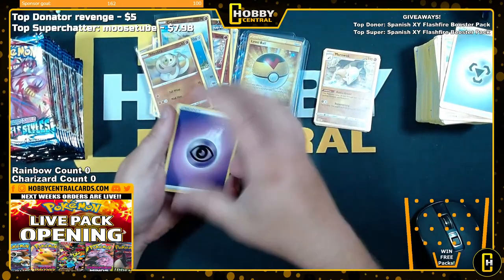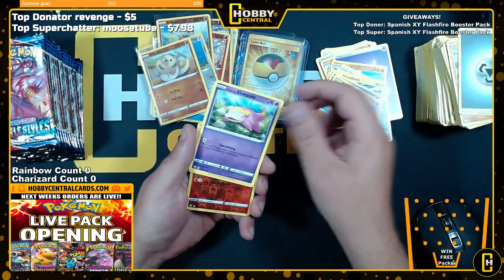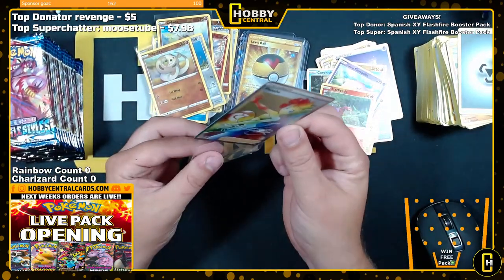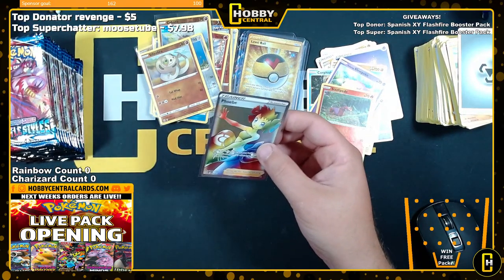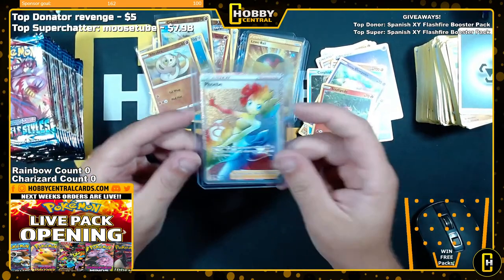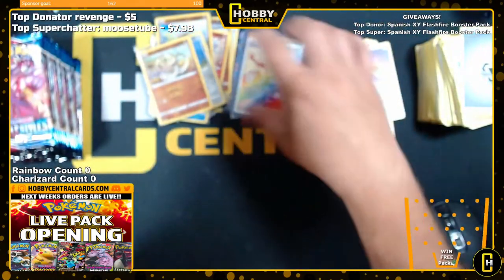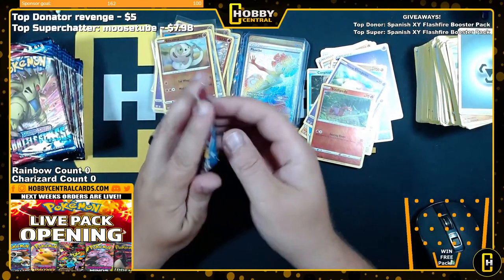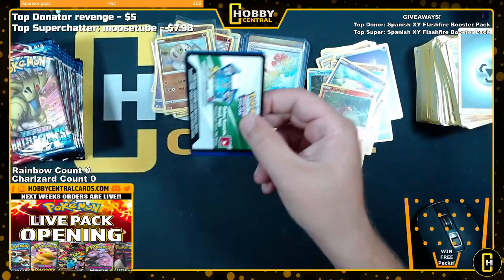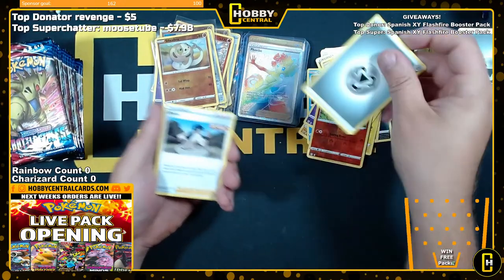One, two, three, and four. Gold ball. Very nice. Very nice. Electabuzz. Oof, skipped half the deck. Oh my, Lanta. There we go. Rainbow Phoebe. Things are turning around, ladies and gentlemen. Rainbow Phoebe. Beautiful. I don't remember the value of that card, but I think it's up there. Somebody in the chat, let me know. What's the Rainbow Phoebe going for these days? Another hit pack. Oh, almost forgot you.